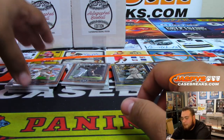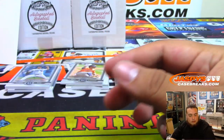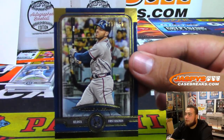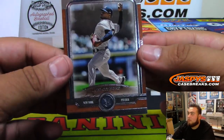Alright, last box before the baseballs. I saw a little Chris Sale, Eloy Jimenez. Got a Freddie Freeman to 150 for the Atlanta Braves. And Luis Severino.